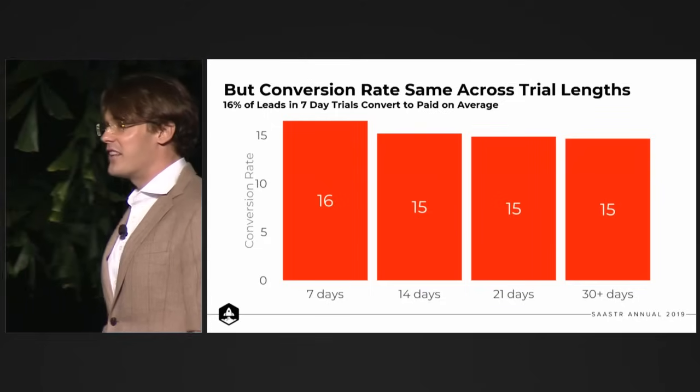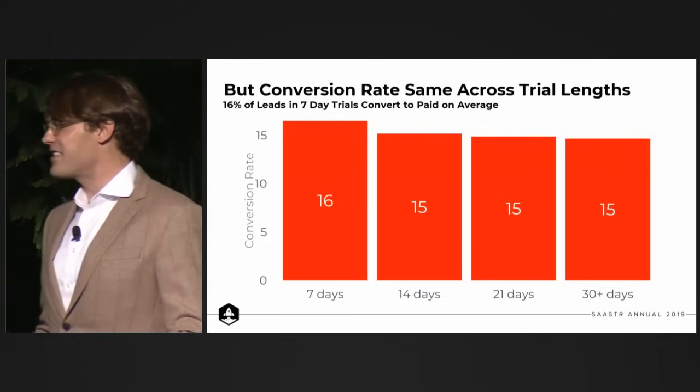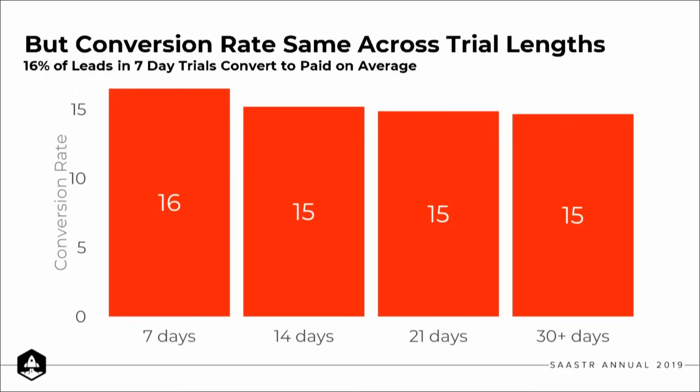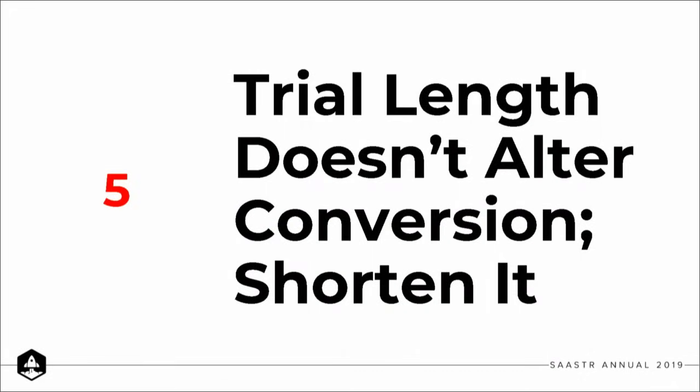It turns out it doesn't matter. The conversion rates across all those lengths are statistically identical. By the way, I'll be sharing these slides on tomtunguz.com, so feel free to take photos, but they'll all be published later today. So what we find is, if the conversion rates across the free trial lengths are exactly the same, why lengthen it? You should just shorten your free trial.